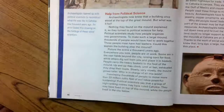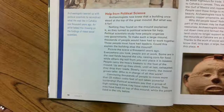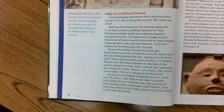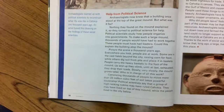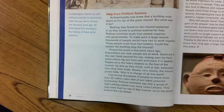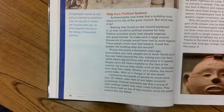Archaeologists now know that a building once stood on top of the Great Mound. But what was it for? Nothing they found on the mound explained it, so they turned to political science for help. Political scientists studied how people organized into governments. To make such a large mound, thousands of people would have had to work together. These people must have had good leaders. Could this explain the building on top of the mound?